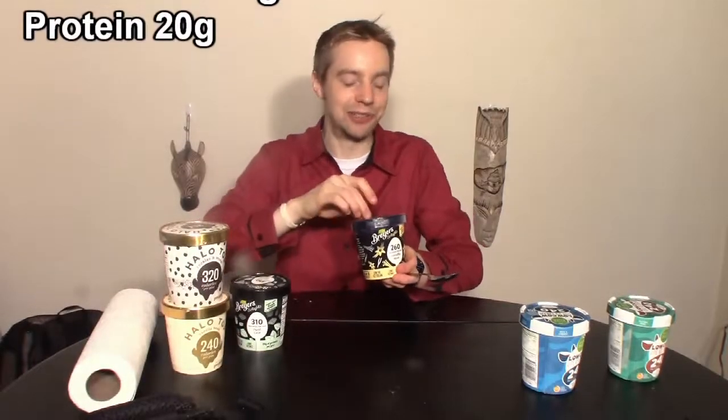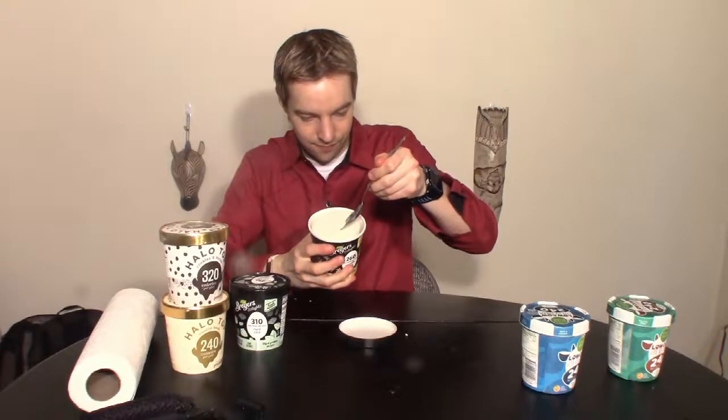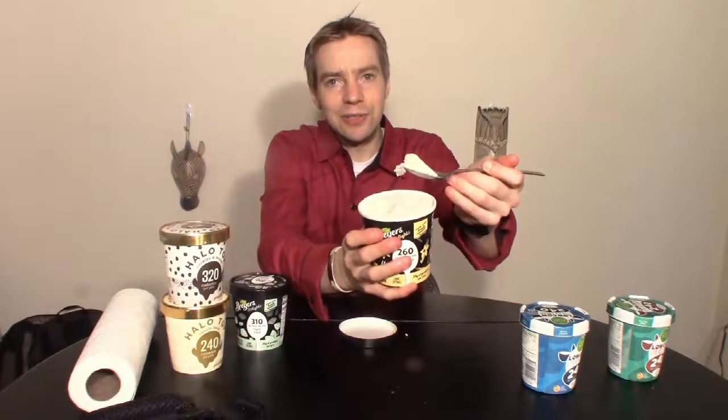240 calories in the Halo Top. So it looks like this is made with vanilla flavor instead of vanilla bean. So it might not have quite as authentic of a vanilla flavor as the Halo Top.